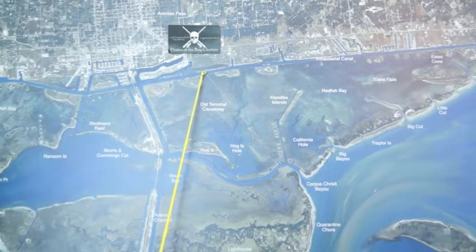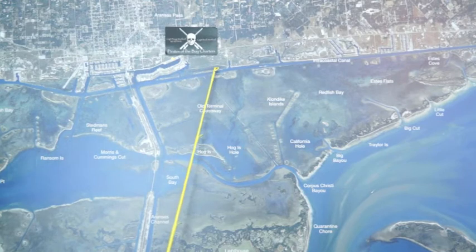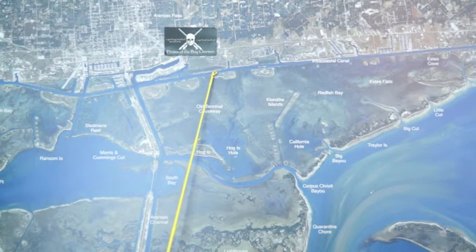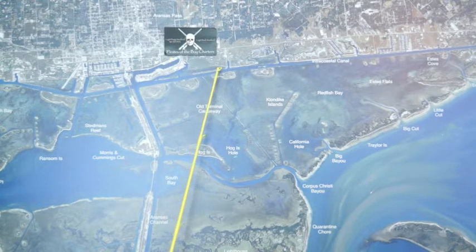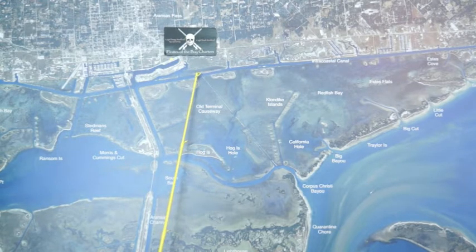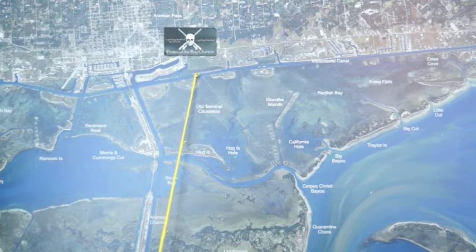Over here on the ICW by the Old Terminal Causeway, these rocks right on this bank, the afternoon has been producing some decent redfish. There's some schools of black drum mixed in there. There's a lot of trout. You just have to move around with your trolling motor till you find them, and there'll be a school of trout in there. Most of them are short, but there's some good ones. If you use artificials like a big paddle tail or a Corky that sinks close to the bottom, that's where they're at.